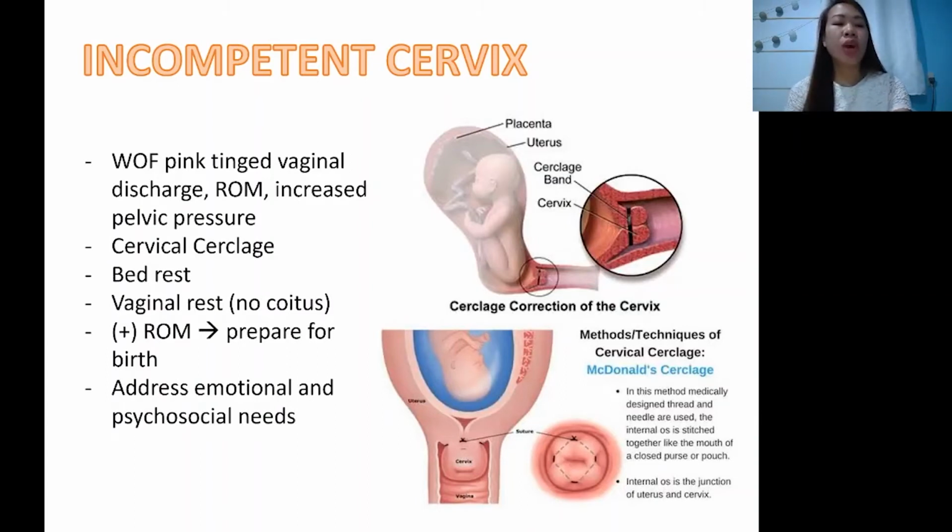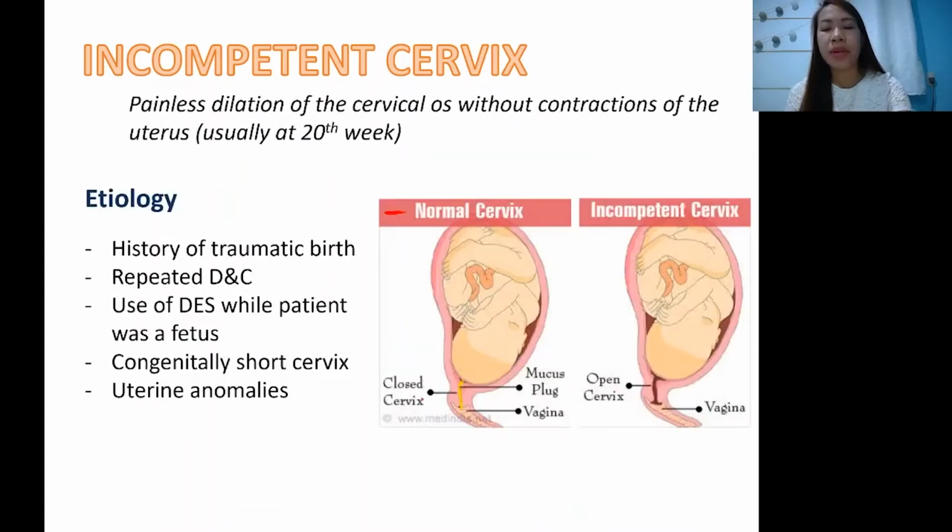WF stands for watch out for. So, watch out for a pink tinge vaginal discharge. So, may lumabas ng vaginal discharge, di ba? Meron tayong tinatawag kanina, class, na mucus plug. Remember, in the last slide, mucus plug. Doc, yellowish naman. Bakit pink tinge yung sinasabi? Class, kapag nilabas mo ito, magkakaroon na rin ng mga bleeding. Small amount of bleeding. Kaya pag lumabas siya, pinkish ang color ng discharge natin.